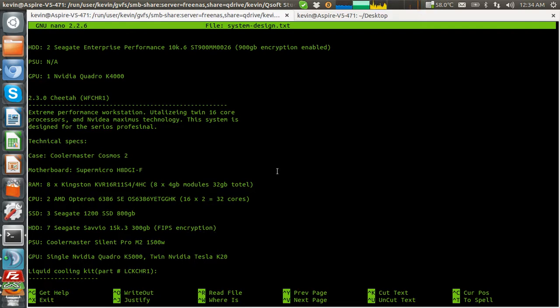Right now, we've got eight 4 GB modules of Kingston memory, so that's 32 gigs total. Server ECC memory. This can be upgraded to a maximum of 1 TB. Twin AMD Opteron processors. Oh no, wait. Am I on the right one? Yes, I am. Twin AMD Opteron processors for 32 cores of processing power.